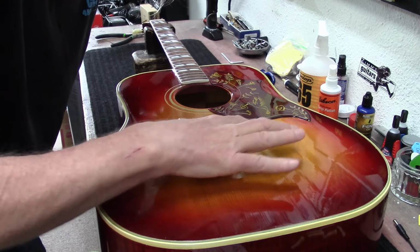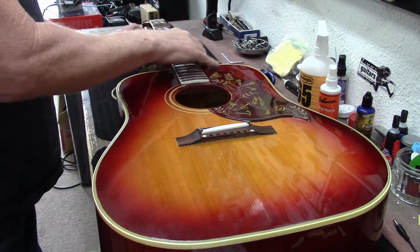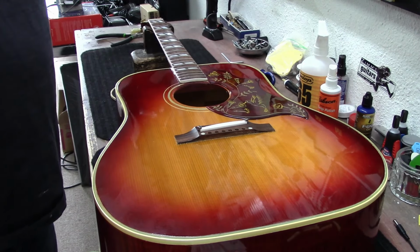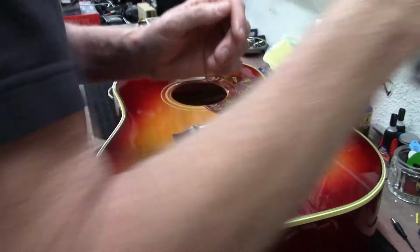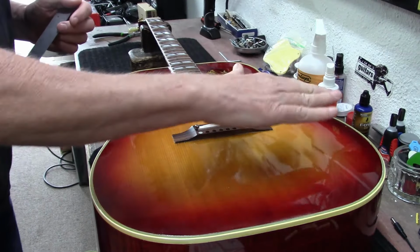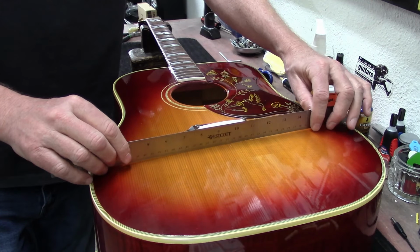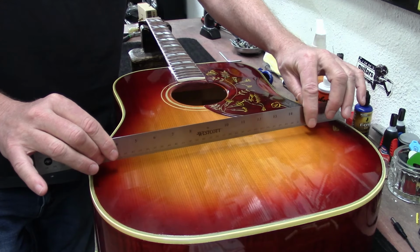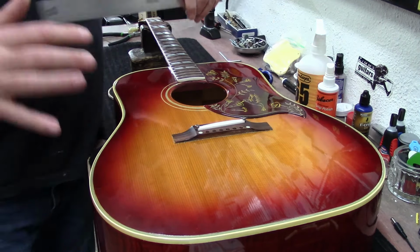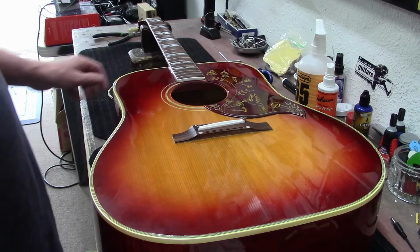Take a look at the bridge and it still looks like it's in nice condition. One thing that you guys might be interested in seeing is the top. Is it starting to have a hump in it? Is it flat? I'm just gonna lay my straight edge right here and let's see what you guys think. Okay, yeah, so it's got a little bit right here. It's kinda high. All guitars do that.